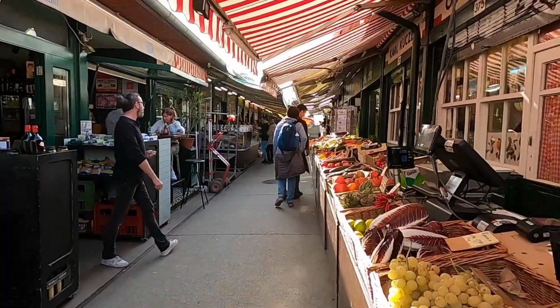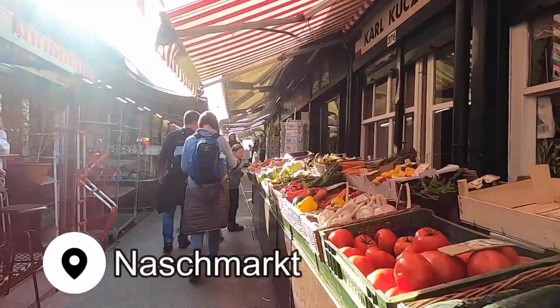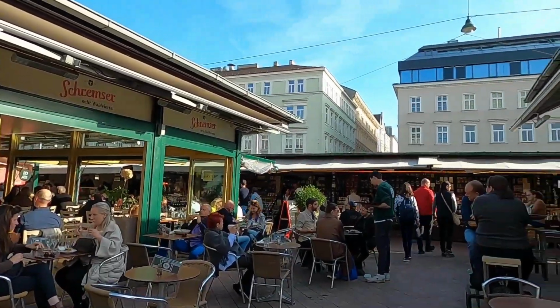When you exit the Museum Quarter, you're very close to the city's popular street market, Naschmarkt. Here you'll find fresh produce, locally produced cheeses, cured meats, as well as restaurants and beer gardens.